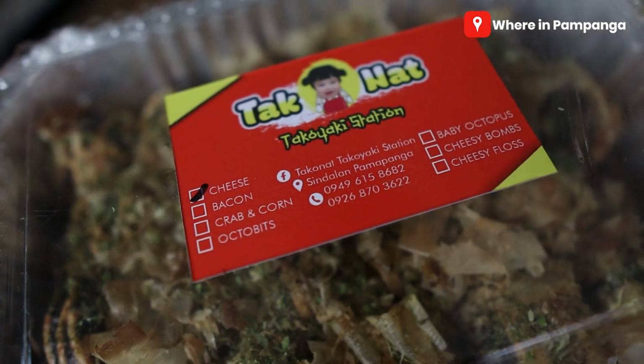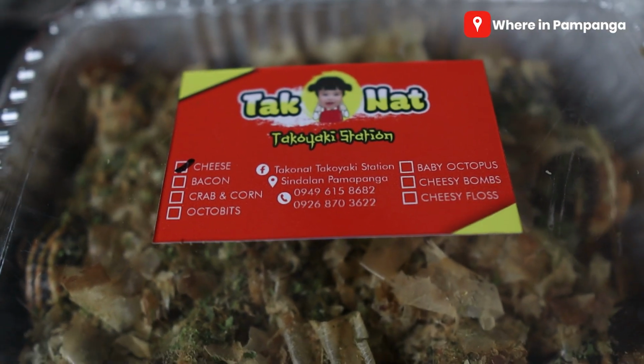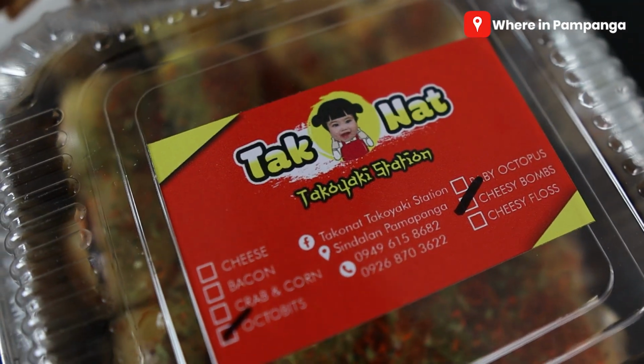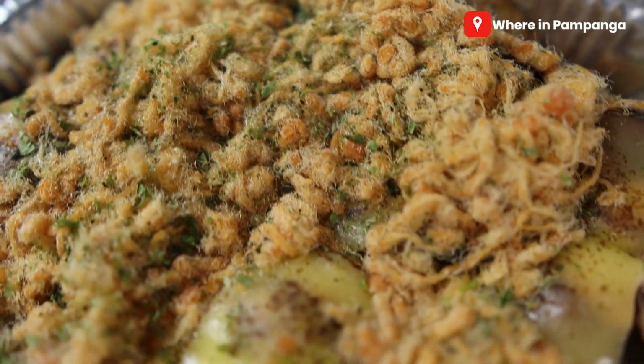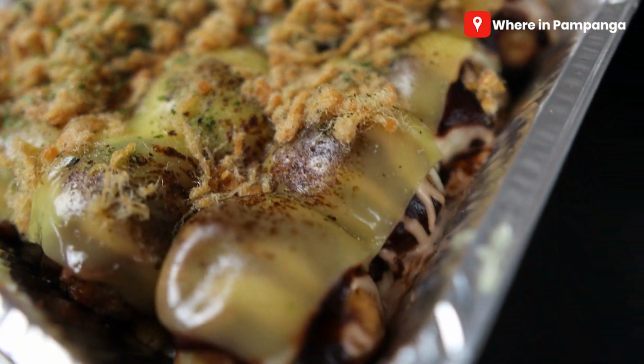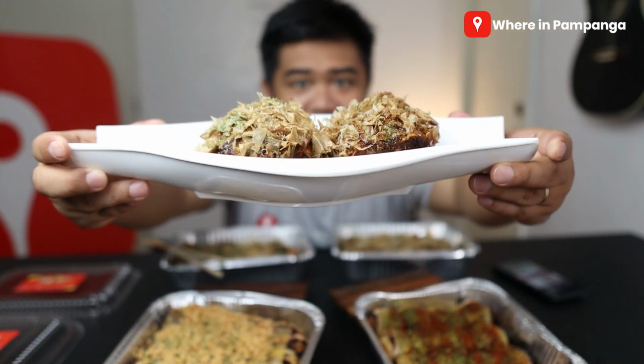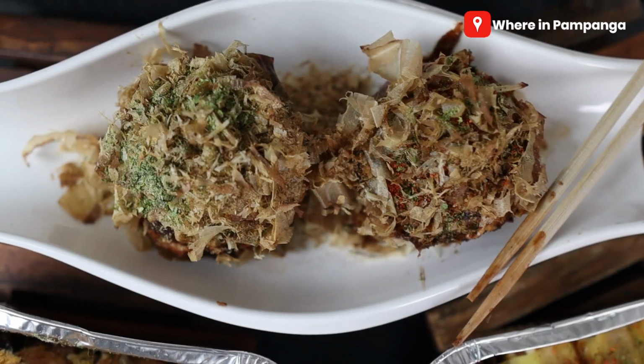So this one is a cheese. Then meron tayong crab and corn. And then this one, meron tayong octobits at saka cheesy bombs. Now, this one is a cheesy plus. If you notice, first time ko pong nakita ito na pinadala nila sa atin. Another first time. At ito yung pinaka big takoyaki. This is so huge. Grabe.